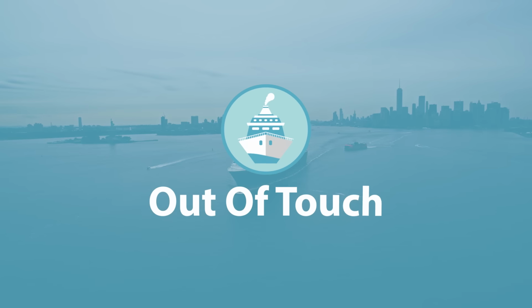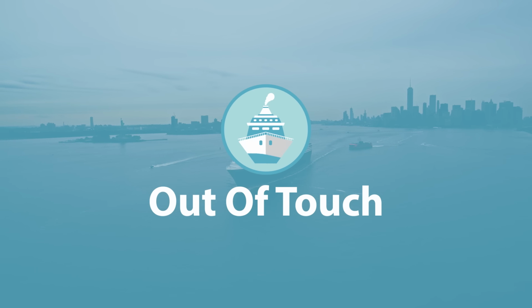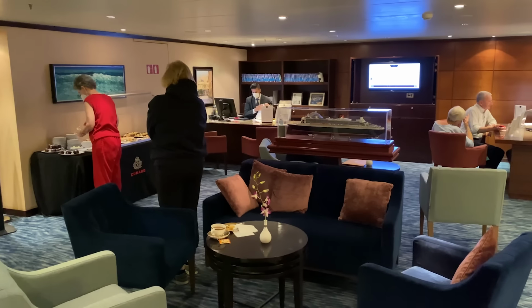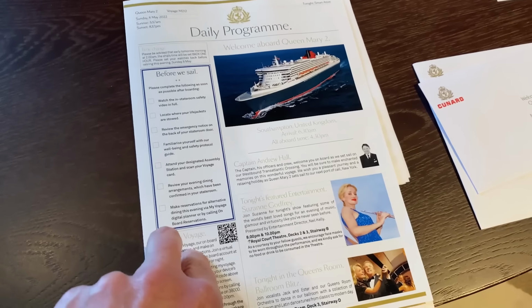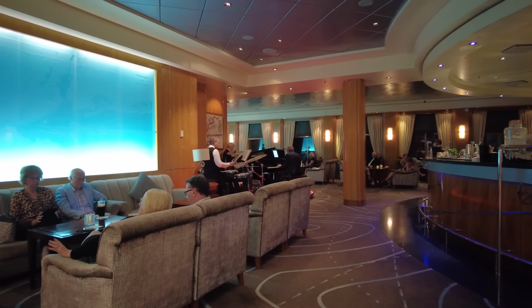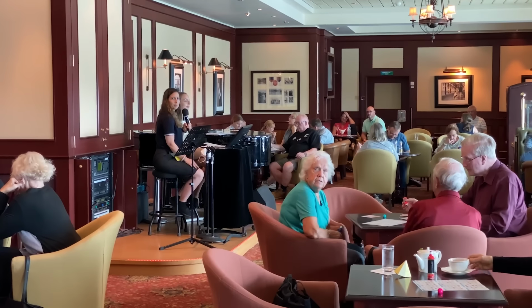But all is not perfect with Queen Mary 2, and there are some areas that show it is out of touch with contemporary cruising and has definitely some growing weaknesses as cruising evolves and passengers' needs keep changing, certainly in the two decades since it launched.